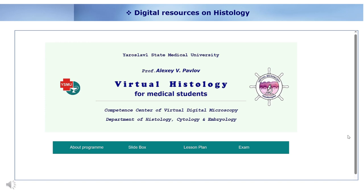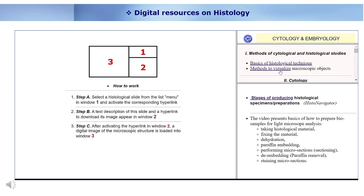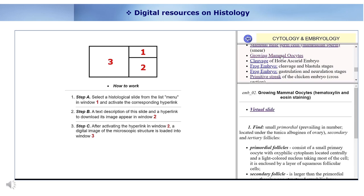For practical work in classrooms, you will use the electronic practical guide, Virtual Histology. For remote study of histological specimen collections, go to the slide box section of the electronic practicum, select the course section, and activate the corresponding hyperlink. Step 1. Step 2. After the page loads, choose the name of the histological structure from the list in window 1 and activate hyperlink.